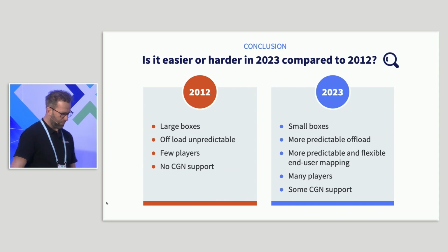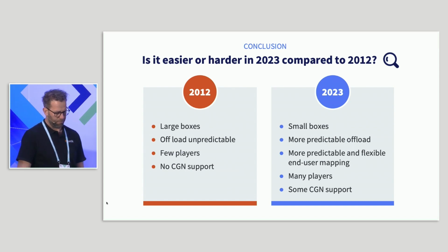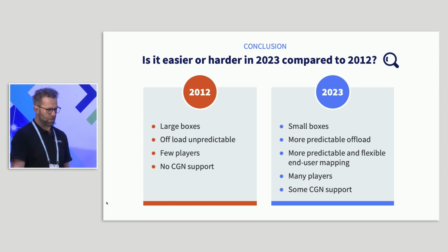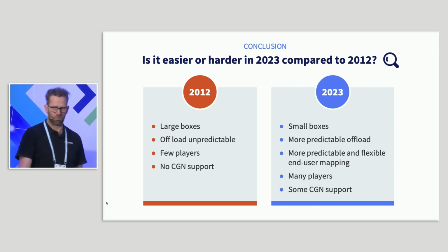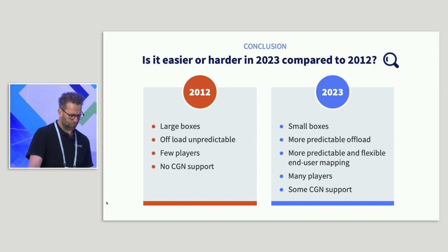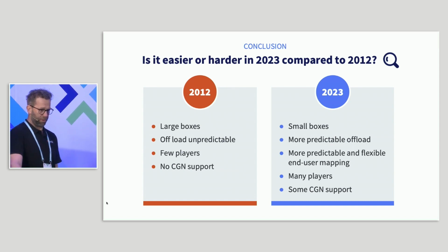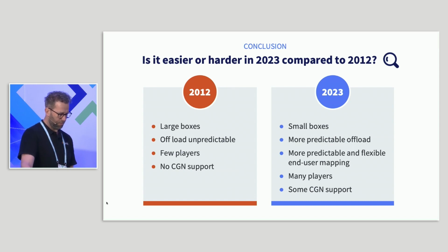So is it easier or harder nowadays compared to, say, 10 years ago to deploy a cache? I would say it would be easier, although the technology has become more complex with all the different steering technologies. Hardware-wise, the boxes became smaller. The offload is more predictable. We just looked at it in the graphs. There are many players, so there's a lot of choice. There's a lot of options, and there's also some carrier-grade NAT support nowadays.